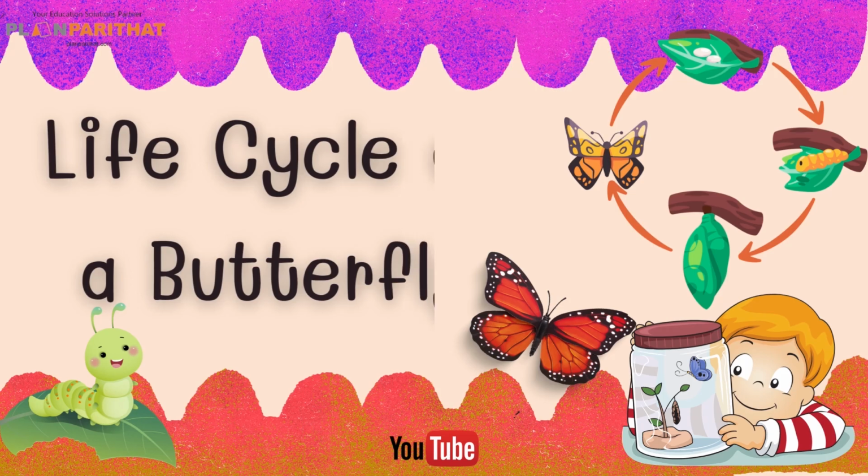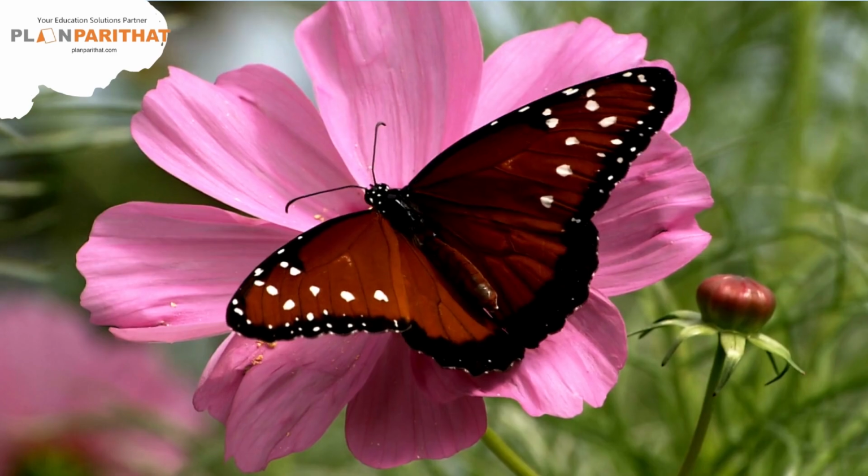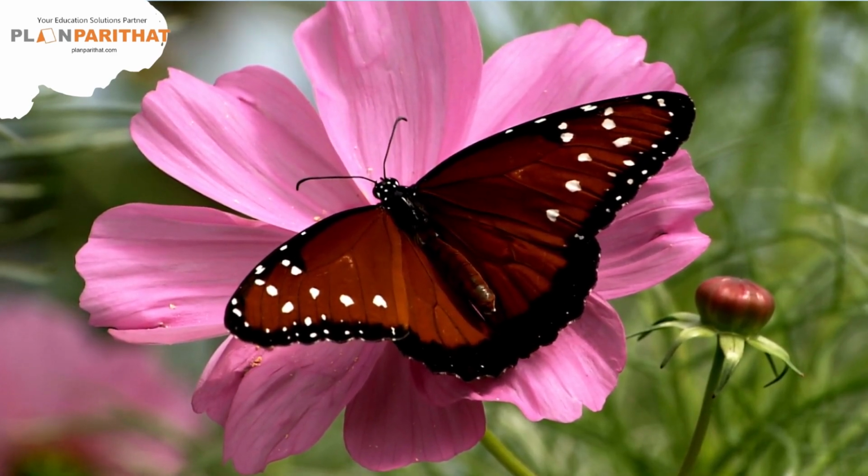Life cycle of a butterfly. Butterflies are large insects with beautiful patterns and colors on their wings.